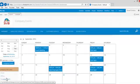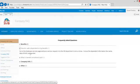Employees can hit company events and see a company events calendar and get more information on different organization events as well. These are also tied to some of the announcements you saw on the front page. The frequently asked questions page allows employees to get answers for themselves to questions about HR things like benefits, company positioning, or other things as well. And these can be sorted by category, searched, and made very easy to browse.